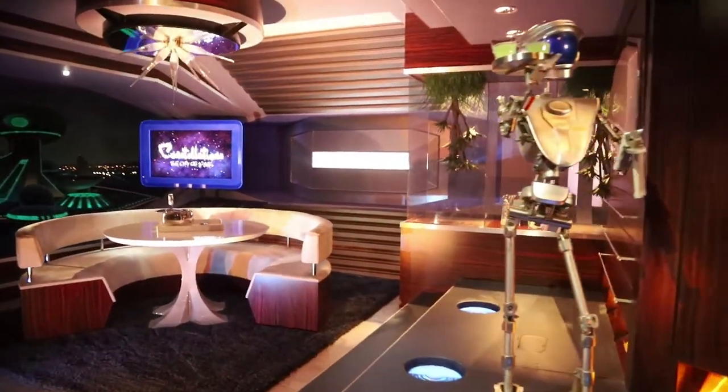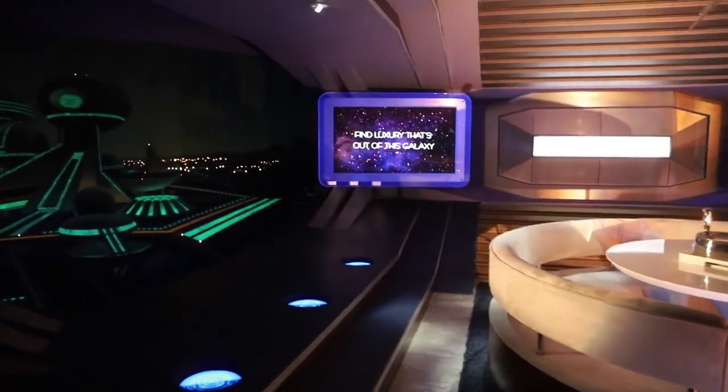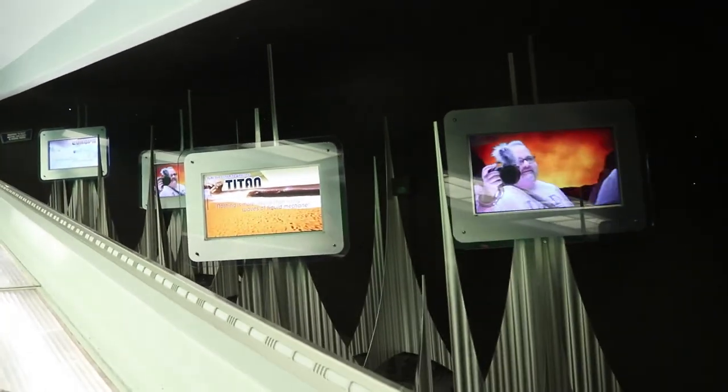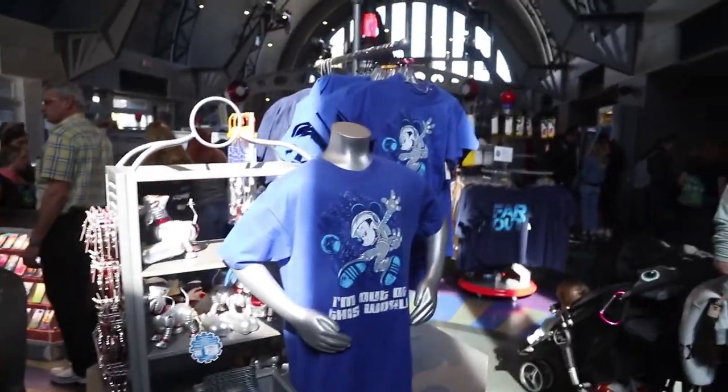Right, so we had a great time on Space Mountain. Here are some little vignettes when you get off the ride. Nothing is more insane than riding waves of liquid methane. Here's some of the merch when you get off the ride.